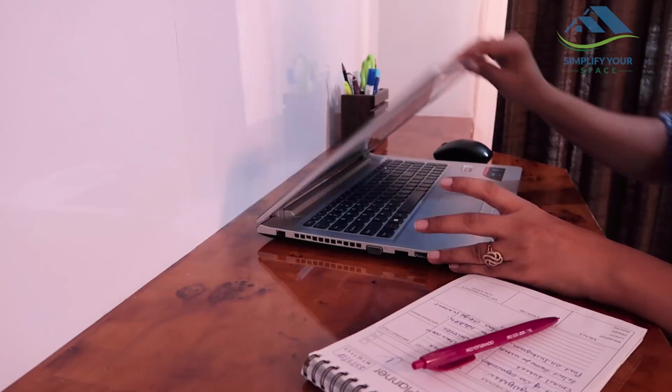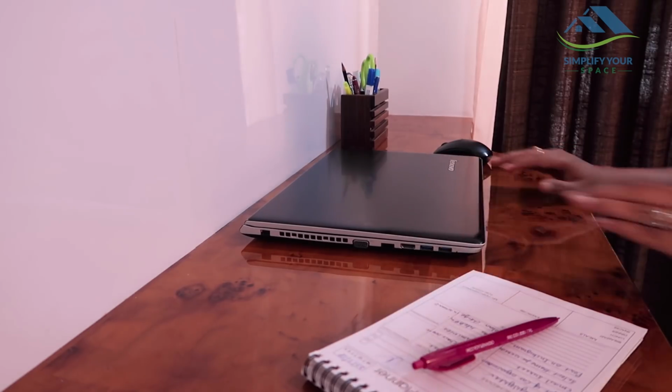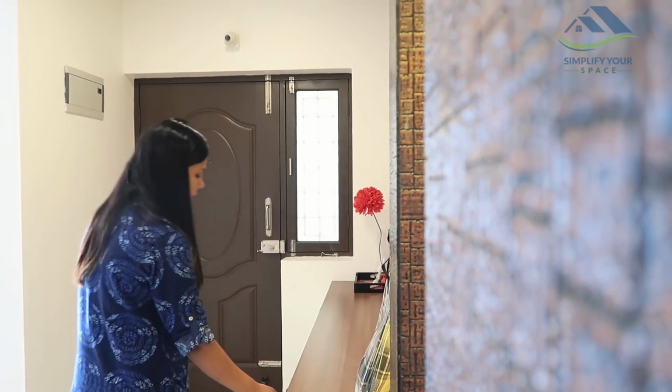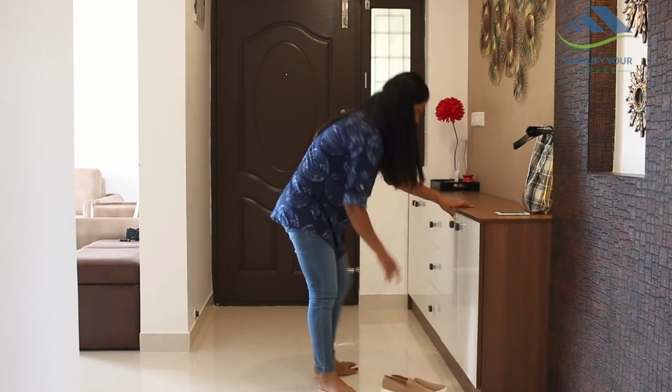I try to finish my office work at this time itself, as once my son is back, it's difficult to sit down and work on the computer. I have kept afternoons and evenings mostly for family, household chores and personal work.